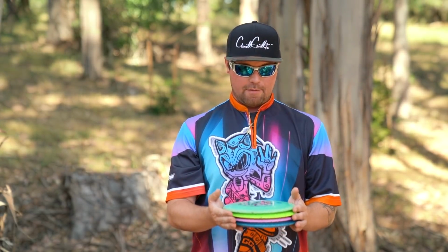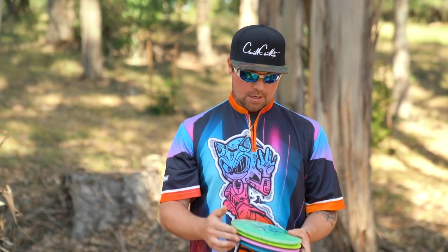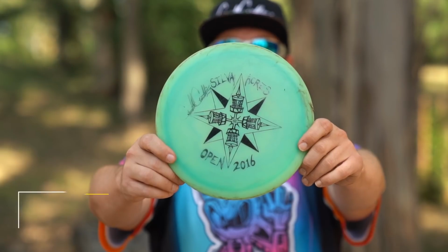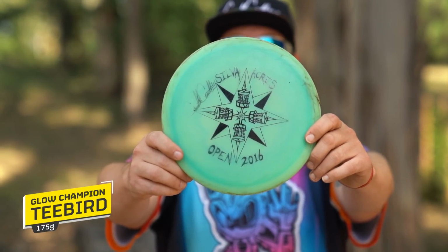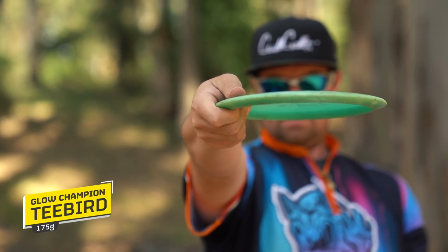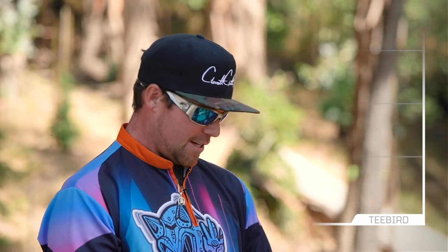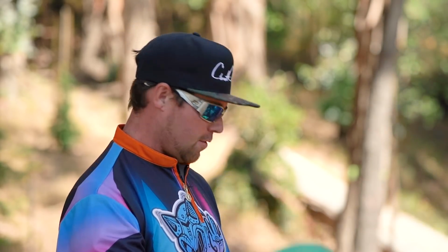Up next, I have my fairway drivers. I'm gonna start with my Color Glow T-Bird, also from 2016. I really like that batch of discs, so whenever I seen them, I just kept grabbing them, and really good plastic, just like any of our discs. So the Color Glow 2016 T-Bird is what I use often on fairway shots and up to about 400 feet. Pretty confident with that one.